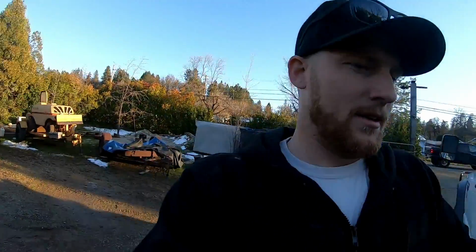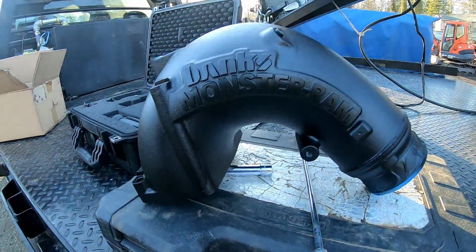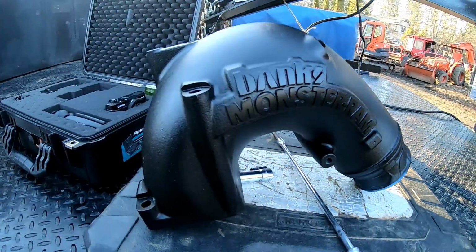So I felt like, well, I got a new turbo, I got a new intercooler, new intake, new exhaust. We got one more stock component that needs to be swapped out. All right, how many guys think that they guessed it correctly? I'm gonna tell you, all but one of you guys. Yep, we got the Banks Monster Ram.